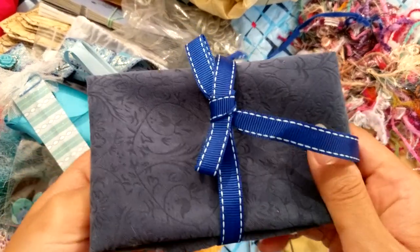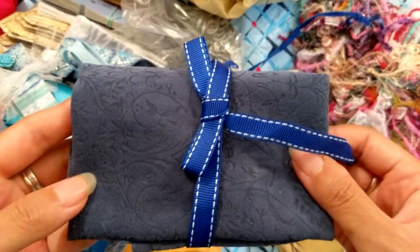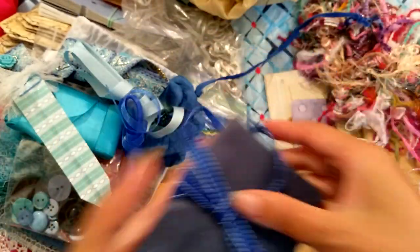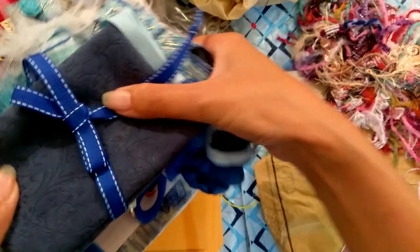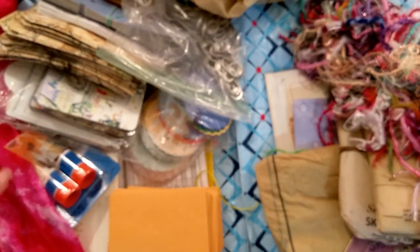And then beautiful, gorgeous fabric. Feels so soft. So, wow, I wonder, what can I do with that? So many ideas running through my head. So thank you for your gorgeous happy mail. Okay, let me just put this aside. And then look at all of this. Where do I start?